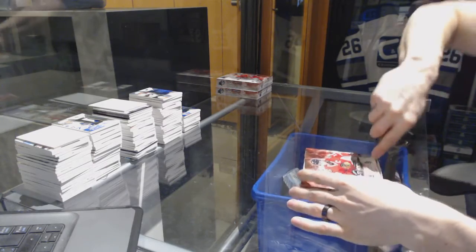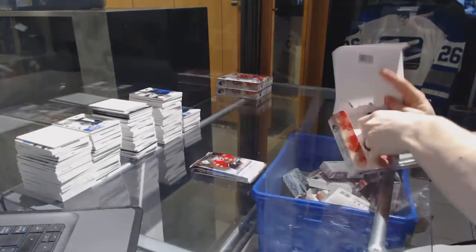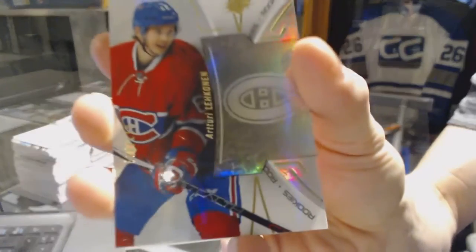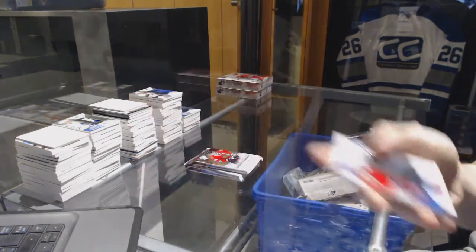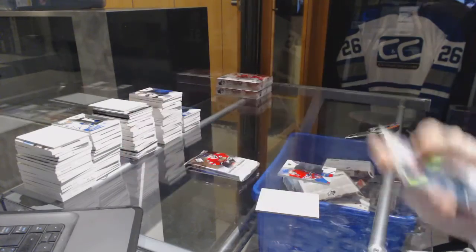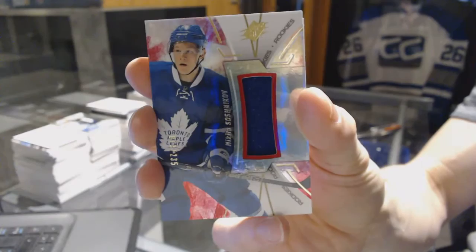All right, box 8. We've got a base rookie number to 399 for the Montreal Canadiens, Artturi Lehkonen. We've got a base card number to 149 for the San Jose Sharks, Brent Burns.